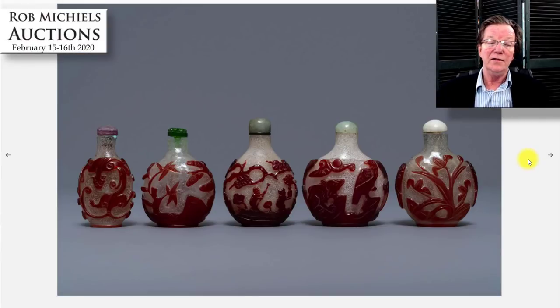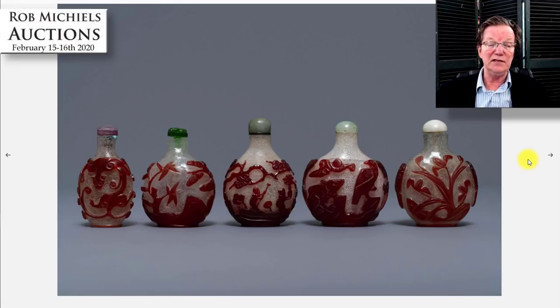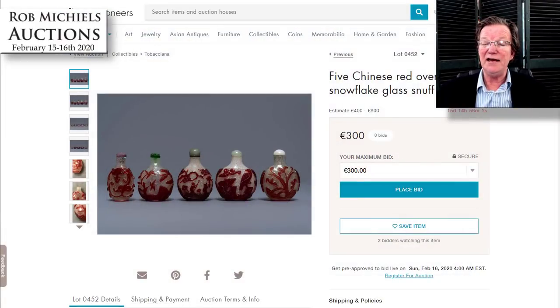And then over here, there's quite a few good lots of snuff bottles, 4, 5, 6 of them at a time. This is a nice one, snowflake bottles with red overlay. They're all carved, beautifully done. I like the one on the end here with the chimera on it coiling around. And the estimate is fairly reasonable, 400 to 800 euros. If you follow snuff bottles, you know that individually these snuff bottles typically sell for $200 to $300 a piece pretty comfortably on eBay or Catawiki or anyplace else. And here the opening bid is 300 euros, so you have a shot at getting a really good buy there.